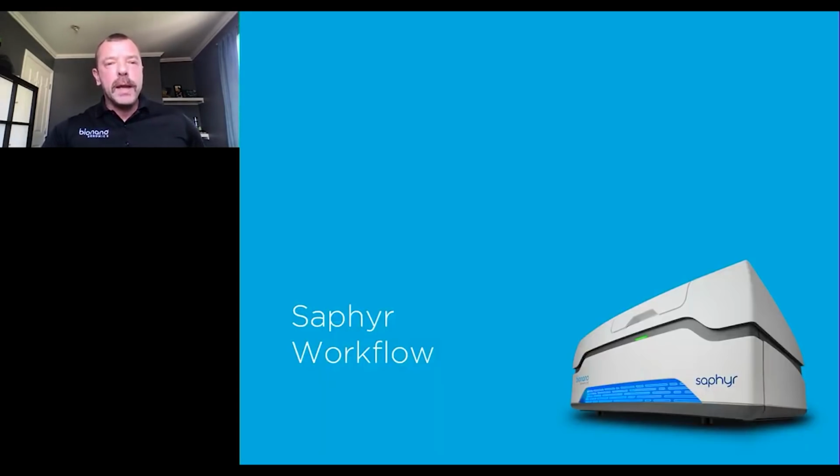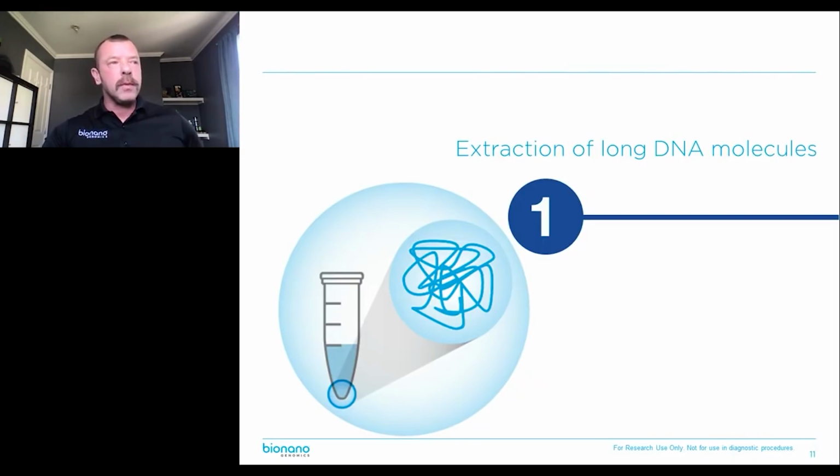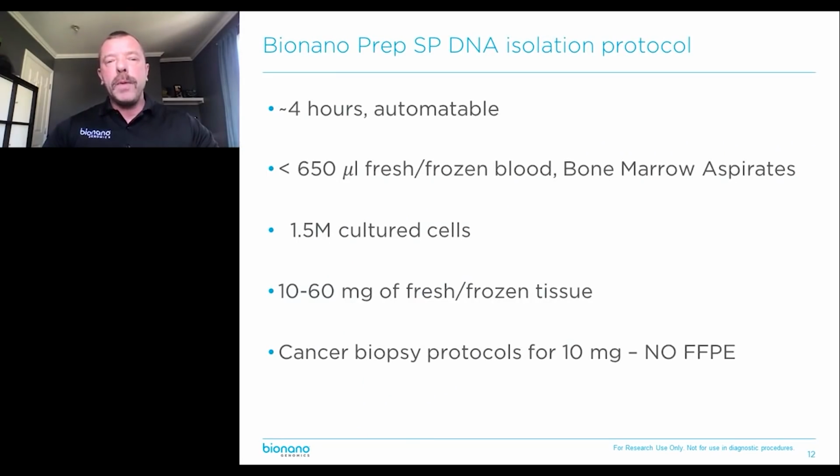So let me tell you real quick how it all works. First step in isolating megabase pair DNA is to get these molecules without shearing them out of cells. And we have our own extraction kits that we call Bionano SP. They're very gentle and they work with a disk that the DNA binds to, a paramagnetic disk. And these DNA isolation protocols are fast. They're faster than a typical QIAGEN kit.